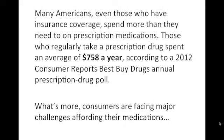Many Americans, even those who have insurance coverage, spend more than they need to on prescription medications. Those who regularly take a prescription drug spend an average of $758 a year, according to a 2012 Consumer Reports Best Buy Drugs annual prescription drug poll.